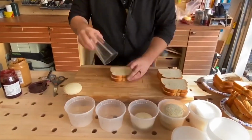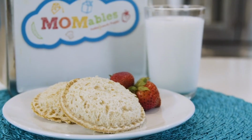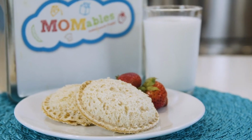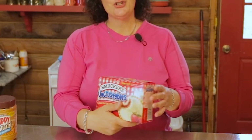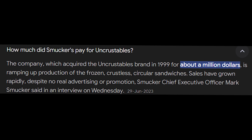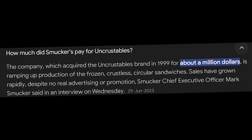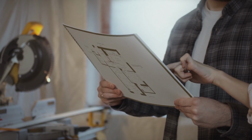The operation caught the attention of food industry giant Smuckers in 1999. A Smuckers executive had spotted these unique sealed sandwiches in a Midwest grocery store and immediately recognized their potential. The company reached out to Kirkpatrick and White with an offer they couldn't refuse: $1 million for their small operation and the patent rights to their sealed sandwich technology. The acquisition marked the beginning of a remarkable transformation.